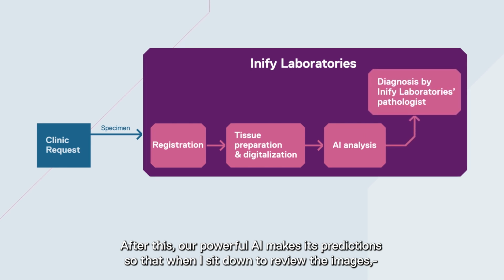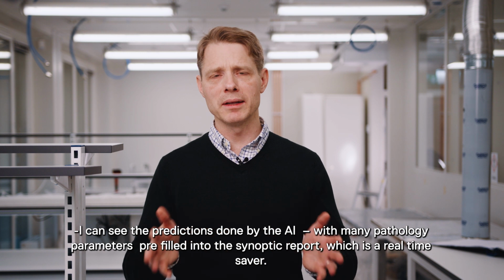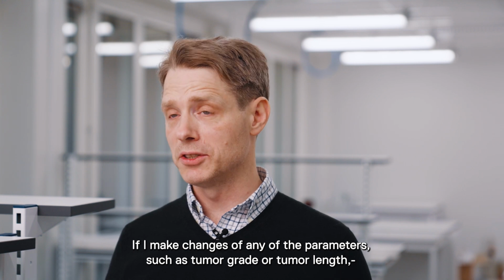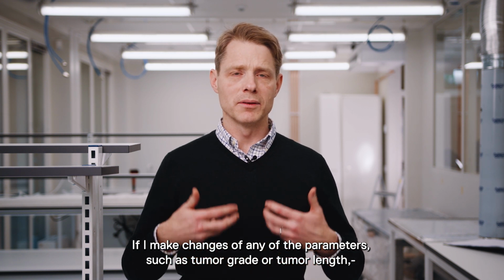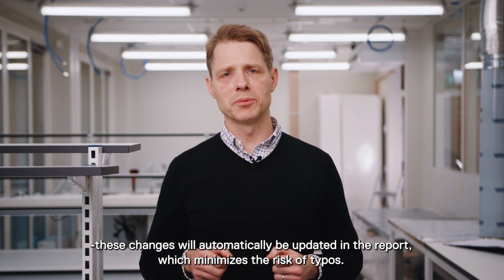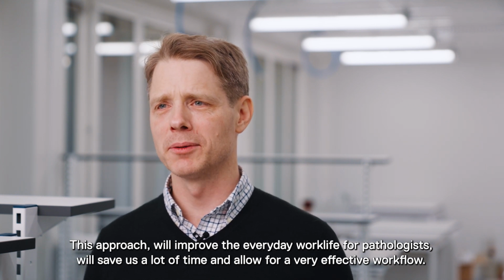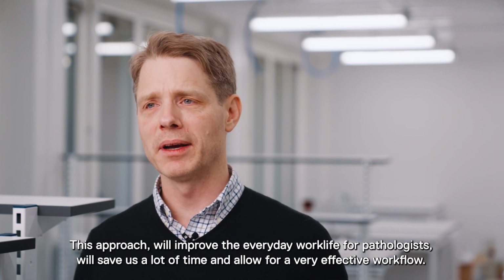So, when I sit down to review the case, I can see all the predictions done by the AI, and also in our synoptic pathology report, many of the parameters are already pre-filled by the computer system, and this is a real time saver. So, if I want to make any changes in any parameters, for example, tumor grade or tumor length, these changes will automatically be updated in the report, thereby minimizing the risk for typos. This approach will improve the everyday work life for us, the pathologists. It will save us a lot of time, and it will give us a very effective workflow.